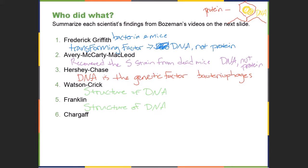Before they could figure out the structure of DNA, Chargaff figured out the A to T, C to G rule. So the percent of A equals the percent of T, and then the same for the others. Percent of C equals the percent of G. And what he ended up finding out, in addition to that rule, it's a very important rule, he found out that every individual of a species has the same percentages.